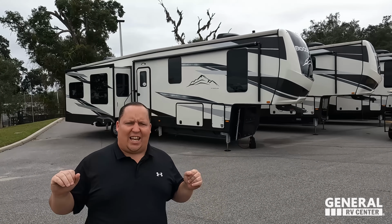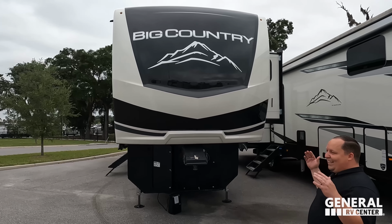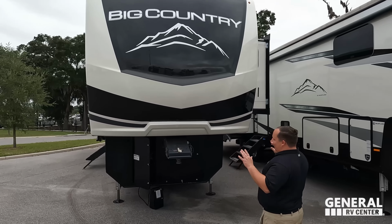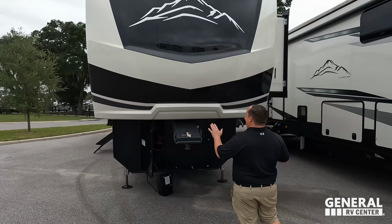Right up front here, Will, is a nice painted fiberglass front cap. It's the Big Country. It's super nice. Right here, we got the Kurt Rotoflex pin box. And then underneath here, Will, looks like we do have some storage. Yes.